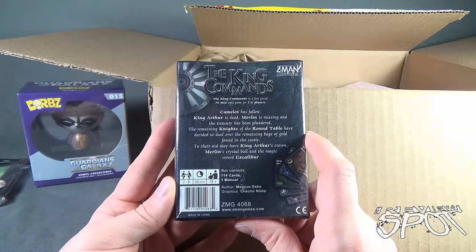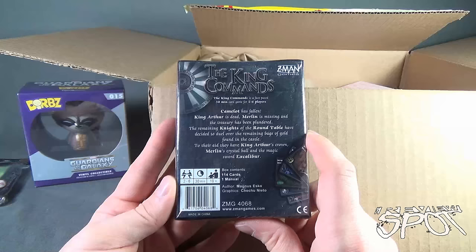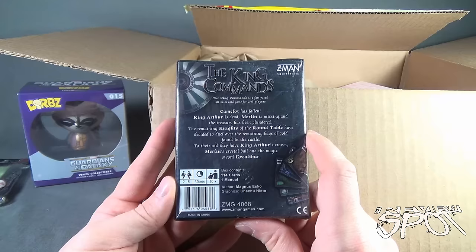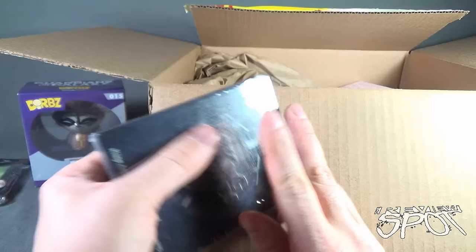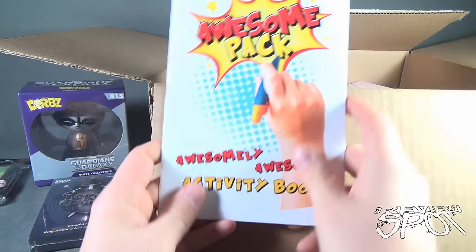It's for 2 to 6 players, approximately 30 minutes of playtime, and it's recommended for ages 10 and up. Contents, 114 cards, one manual. The author is Magnus Esco, graphics, Chechu Nieto. www.zmangames.com. A little smaller card game that you can play with your friends.